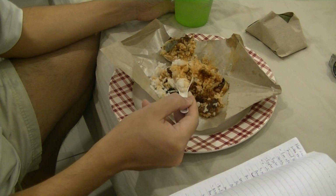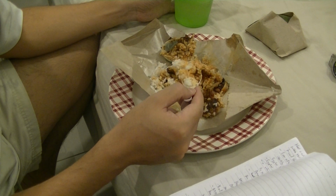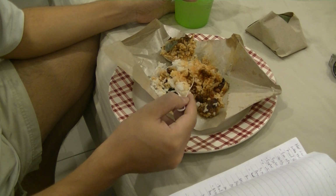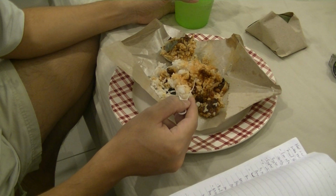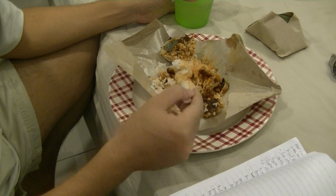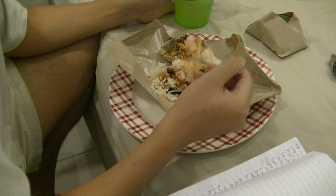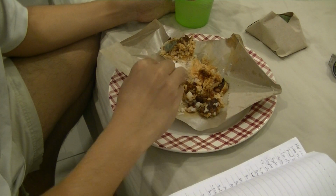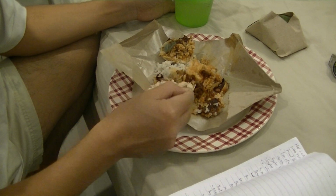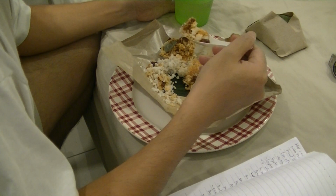The rice by itself tastes good because it's made from coconut milk, and therefore you should not overwhelm your rice with the sambal or the curry, because that would defeat the purpose of making the rice special in this nasi lemak. You have to taste the coconut flavor in the rice itself. Very nice. The sambal is nice as well, sweet and slightly spicy.